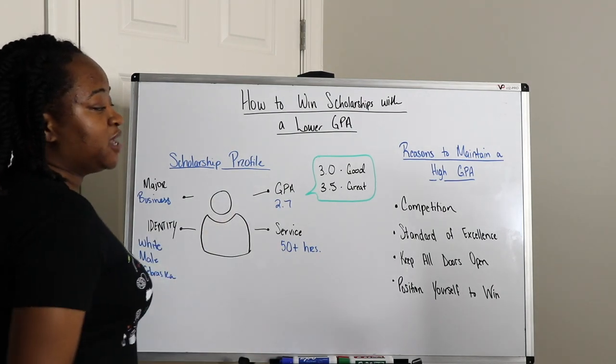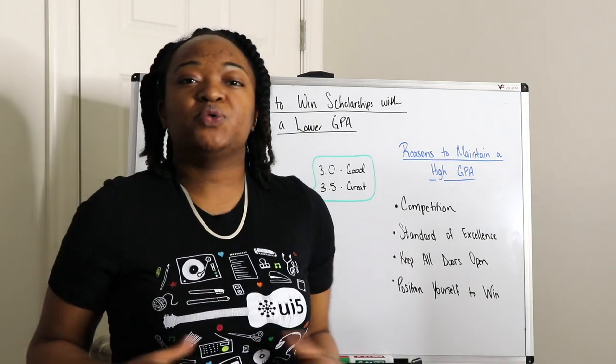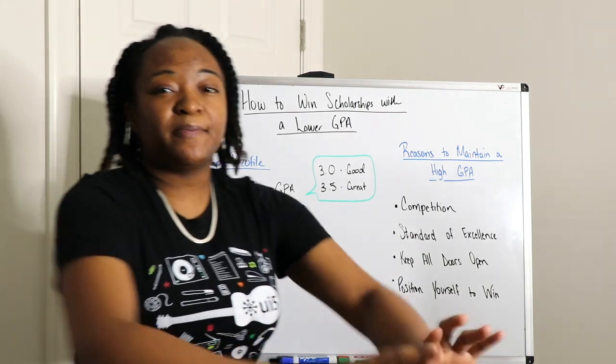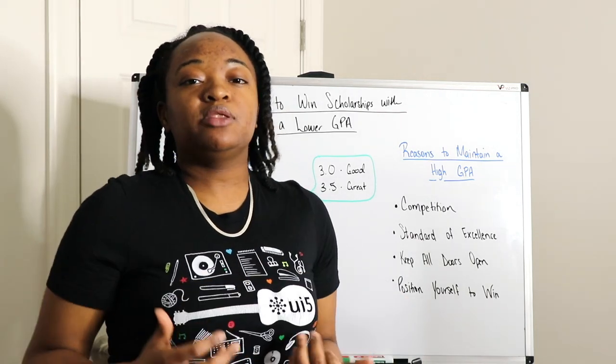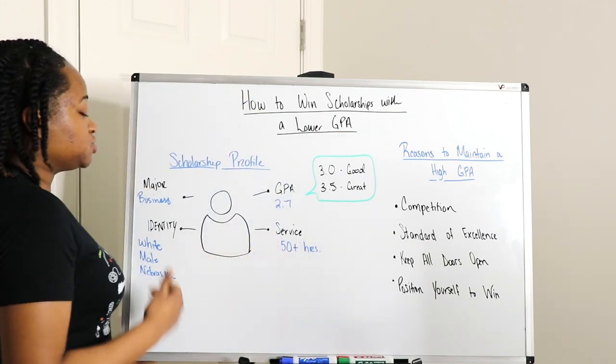and you don't want to look for scholarships based on GPA because you may not have a higher chance of winning them, especially if you're competing with someone who has maybe a 3.0 or a 3.5. So you're like, I don't want to apply for GPA-based scholarships or academic-based scholarships. I want to look at scholarships based on my major, or my community service hours, or my identity.